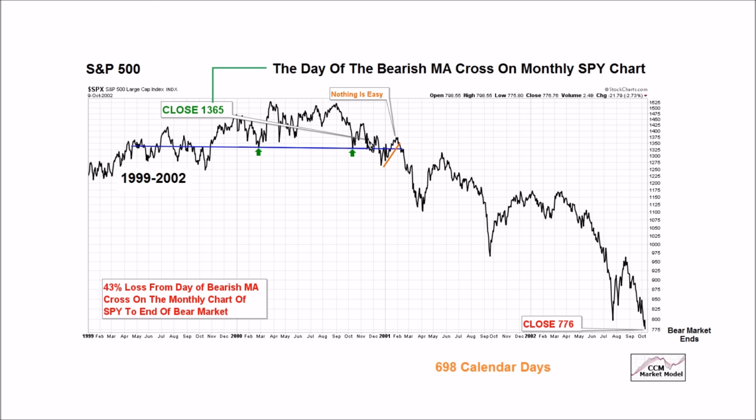From this point right here, the S&P 500 lost an additional 43% relative to the day of the bearish moving average crossover. It moved from 1365 on the day of the signal to 776 was the closing low when the bear market ended. Also, as we've noted in past videos, there's an opportunity cost component as well. Stocks are out of favor for an additional 698 calendar days from the day of the bearish moving average crossover that we showed to the end of the bear market.